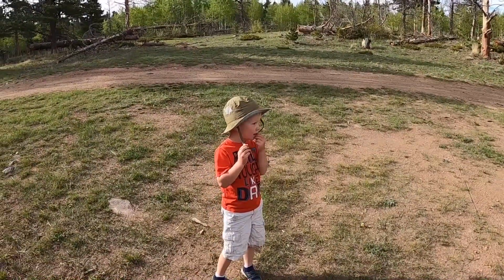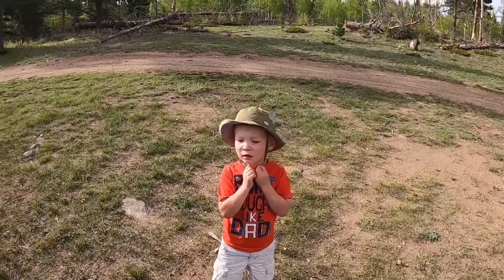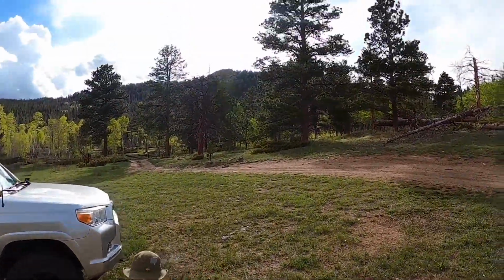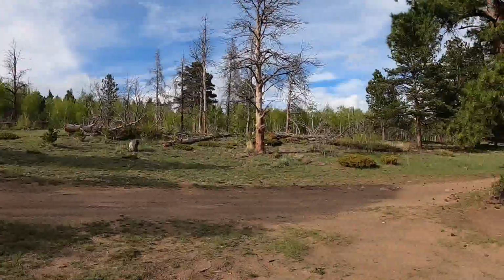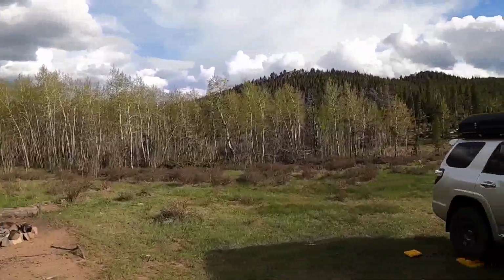We had a usage map showing that we are on national forest property, so we're in an area where you're able to camp. We drove around and just kind of explored, and this is where we ended up. We found this little camp spot here, just through trial and error, seeing what we could find.